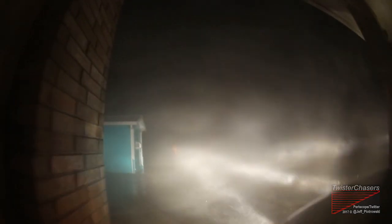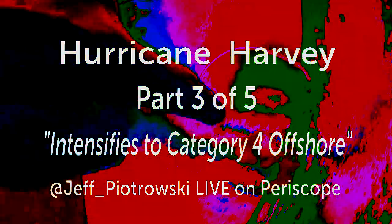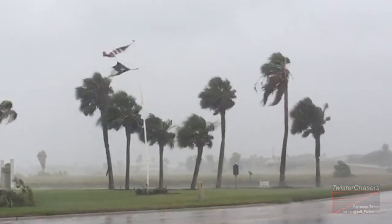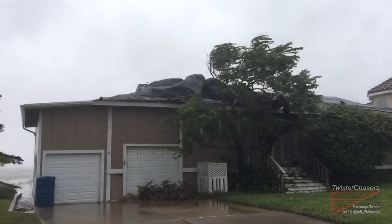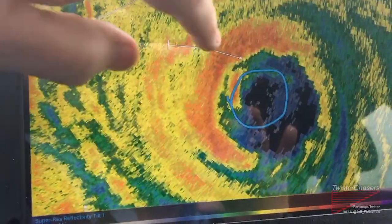Got a large area Cat 3 going to high Cat 3. It might make Cat 4. And the winds on the ground are just absolutely insane. The cloud elements within the eye here.